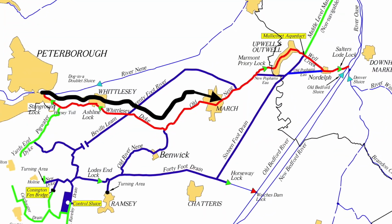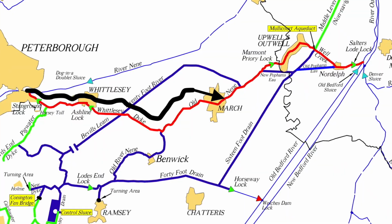Okay, so I'm just trying to change the direction every time you come back to me, just so you can see another angle of the amazing middle levels. So we went through Stanground Lock and then we cruised towards March, and we stayed at March for the first part of the bank holiday weekend. And when I got to March, we met the Embden, I think they're called, Embden White Geese. And there's a story I want to share with you about those geese. It's just fascinating.